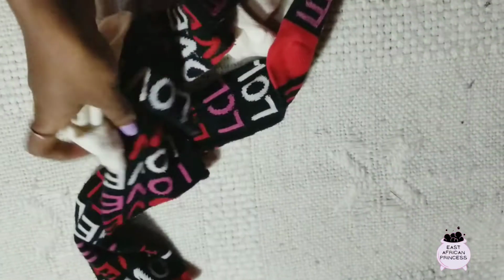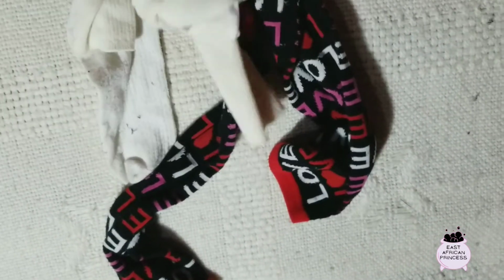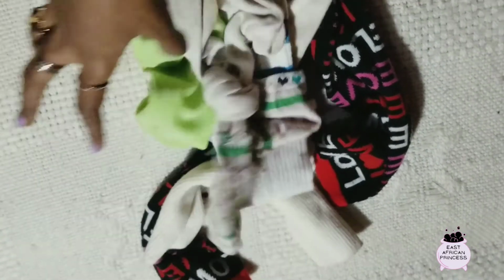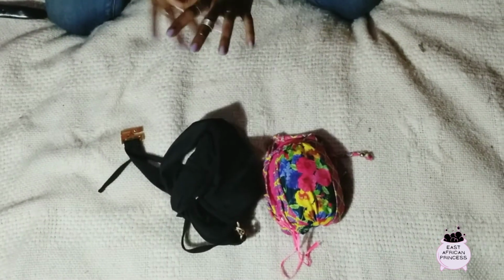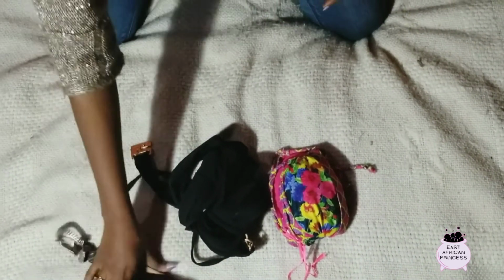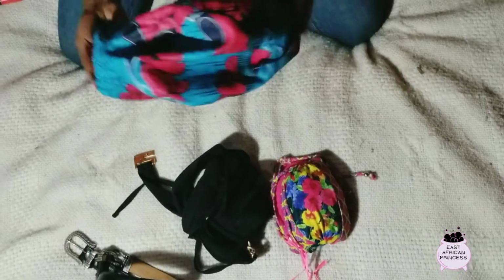One of the things you don't want to forget to carry are socks. So sometimes it's really hot, so I carry about 6 or 5 pairs. I'm really a socks junkie. I have so many of them, so sometimes I just carry this. Carry a swimsuit in case you're gonna swim, which I don't actually always do. Carry a belt for the jeans, you will need that. Don't forget to carry a hat. It's good for the sun.